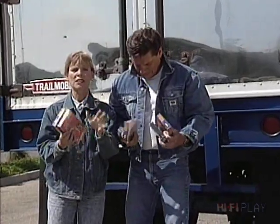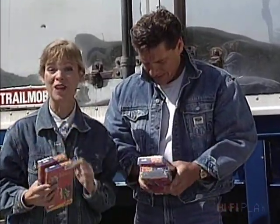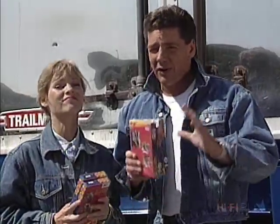But before we go, we want to say we hope you've enjoyed learning all about trucks. And if you'd like to learn more about trucks, visit your local library. And always remember to be extremely careful around trucks. It takes them a long time to stop, and there's a lot of blind spots. So make sure the driver knows you're there if you're anywhere near a truck.